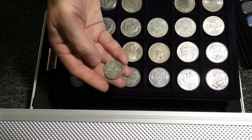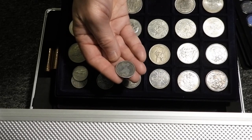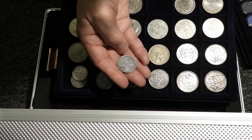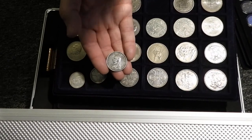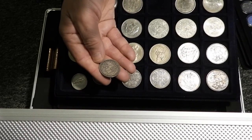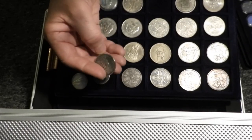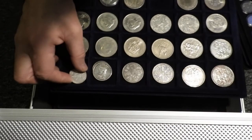Is that young Victoria? Sure, where the date is on there. Another Victoria. Only one of that. Oh, well, I'm not sure if that was one of these in the other box, in the other case. Right, and telling you what, 1887, I'm sure there was another one of that same date.